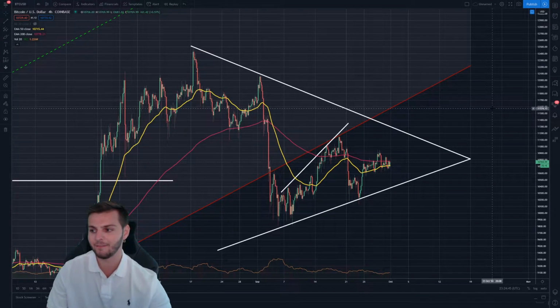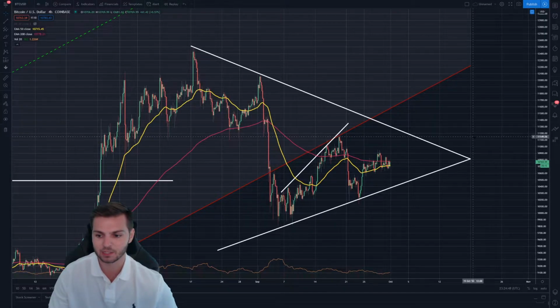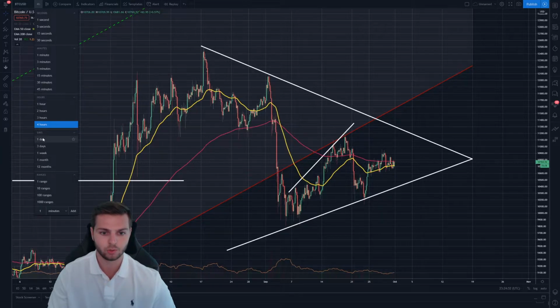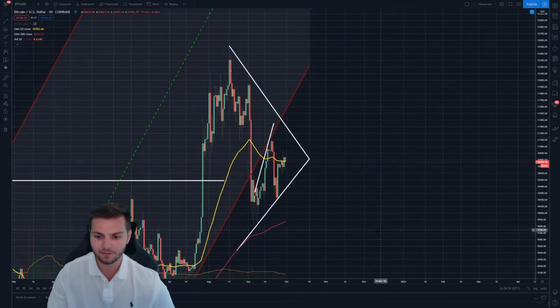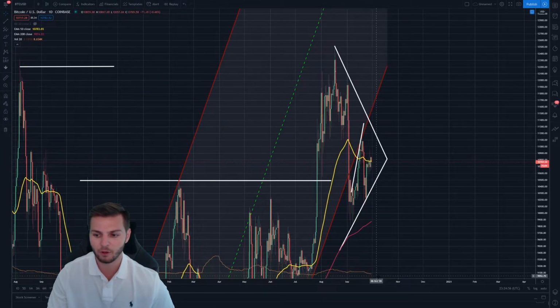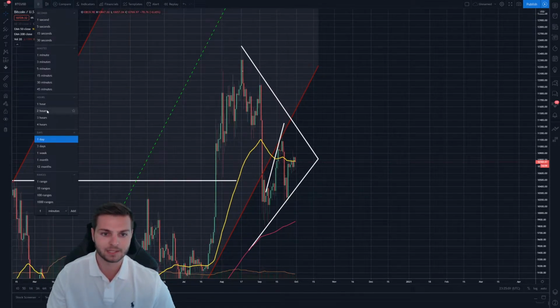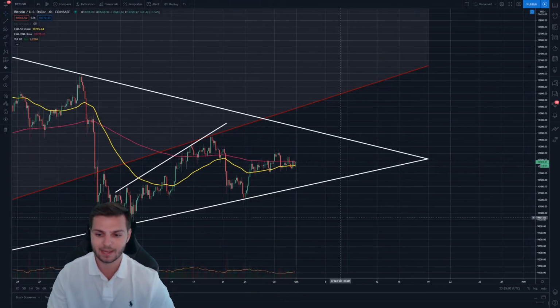Now let's talk about the evidence that there is for both of these sides, because I think it's very important to look at a couple of things. Number one, if we move this back to the daily time scale, we can see very, very clearly that the volume has been falling off over here. Now, this is something that I talk about a lot. The volume falling off is a critical sign that a move is coming.